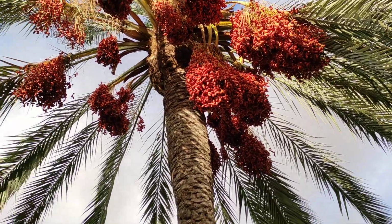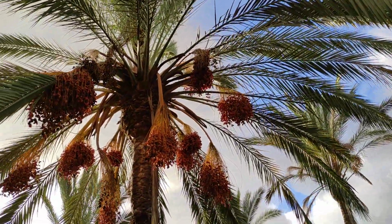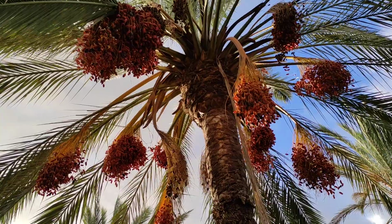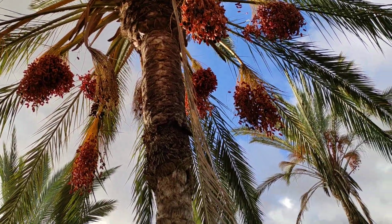They are right at the right stage of ripening. There are a lot of dates which are still red, means they're almost ripe but not quite, and also a lot of them which are brown.